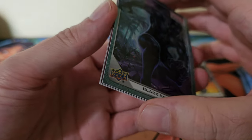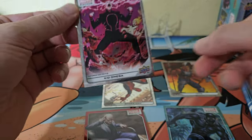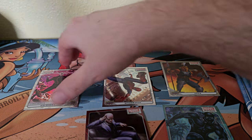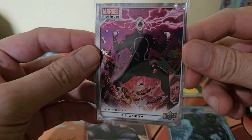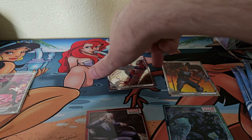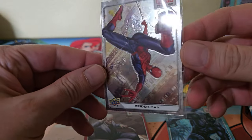Wow. Nice. Next one's gonna be Professor X. Looks like a red rainbow variant. And our last hit is our Kid Omega. Give me a second to kind of sleeve these bad boys up. Really good art on that Kid Omega. Sweet Spider-Man.